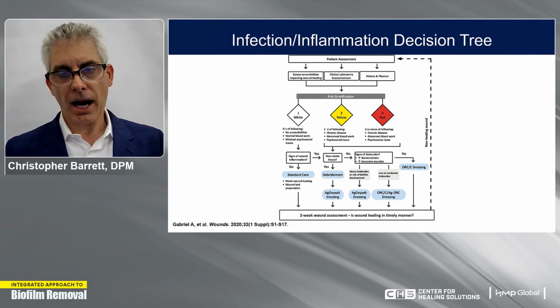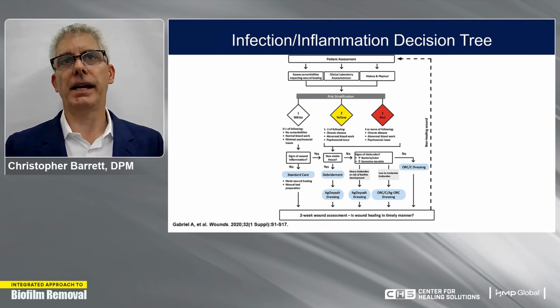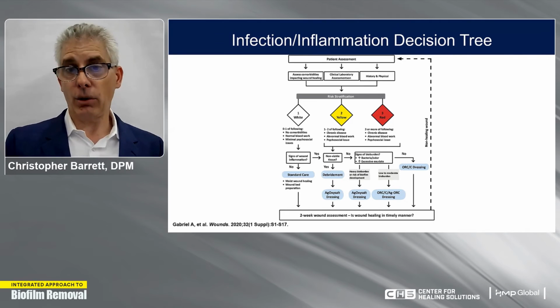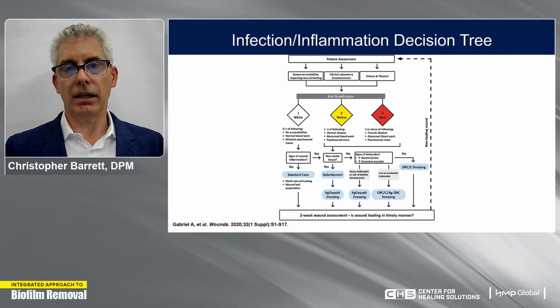So my colleagues and I, at the end of our discussion, our consensus group came up with this decision tree. Okay. And what this does is really, if you ask the question, when do I use these products and how do I use these products? When do I bring them in? We tried to introduce this decision tree to give you a little bit better understanding of the algorithm.